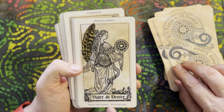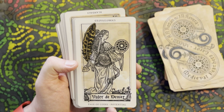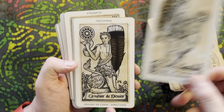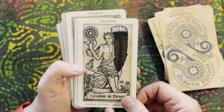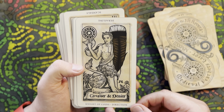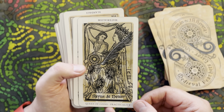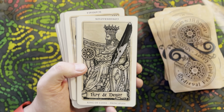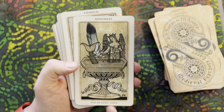Oh, the quartz, stunning. The Page of Coins, potential. The Knight, direction. Oh, look. Is it a Minotaur? Queen and King. Beautiful, beautiful court cards.